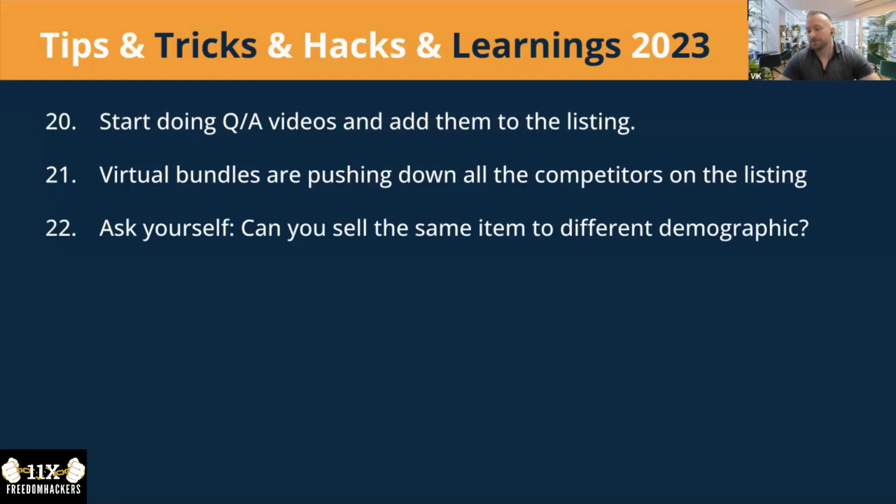Next one, ask yourself, can you sell the same item to a different demographic? Let's speak about horse products, right? When you sell something to women, the next horse product might be for men, right? The same product can sometimes be sold to a different demographic. Believe me, for example, kites. Adults are buying kites, and for children, kites are bought as well.